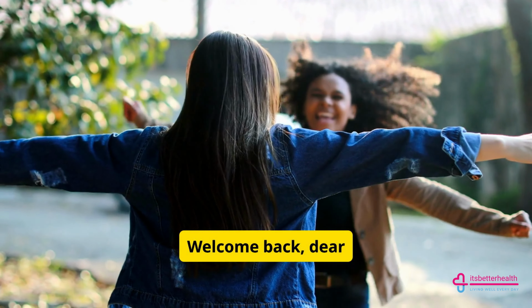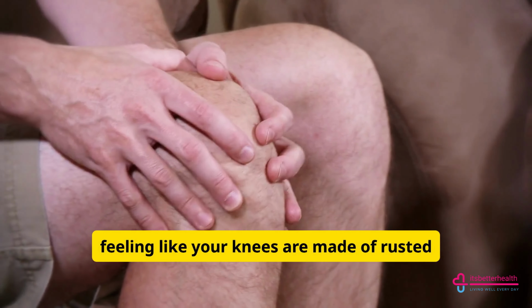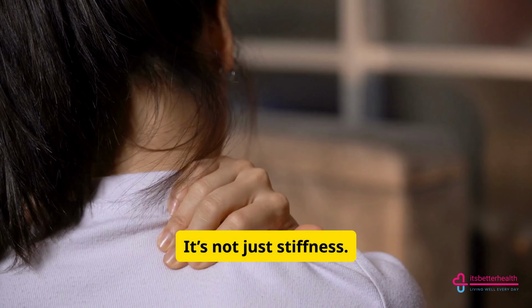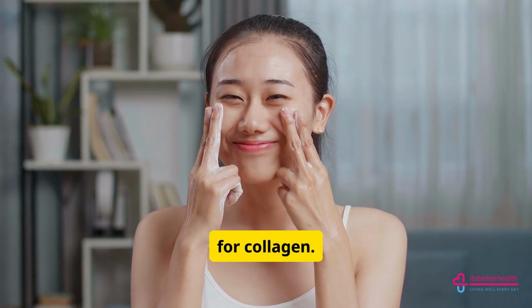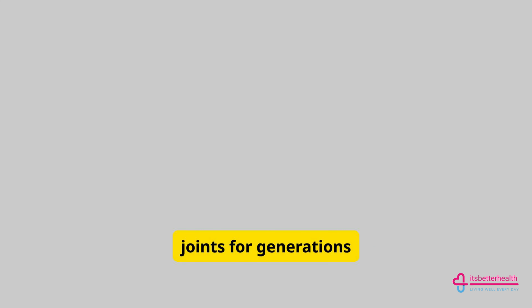Welcome back, dear friend. If you've ever woken up feeling like your knees are made of rusted hinges or noticed your ankles puff up after just a short walk, this one's for you. It's not just stiffness. It's not just swelling. It's your body's silent cry for collagen. And there's a warm, soothing solution that's been healing joints for generations: bone broth.